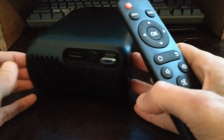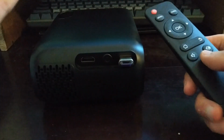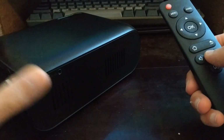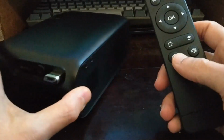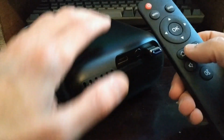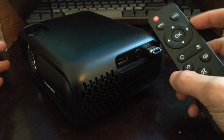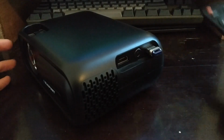So that was a bit frustrating. Like I said before, not having controls on the device itself is probably a cost-saving measure, because you'd have to make it with tactile controls and all that sort of stuff. I get why they didn't do it, but I would much rather have the controls on the device itself, so I didn't have to rely on the remote.